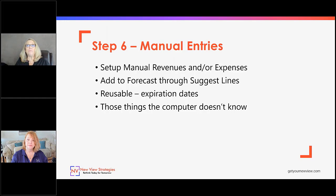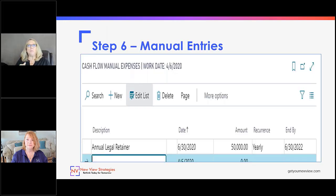And it's basically for things the computer doesn't have any idea about, right? Things that we know. And here's an example. I set up, we pay an annual legal retainer. We do it once a year in June, right? And we've got a contract that's going to go through 2022. I got one prepaid.